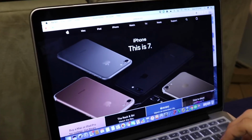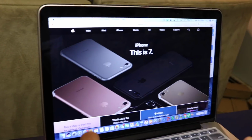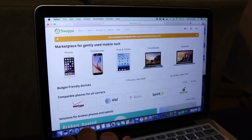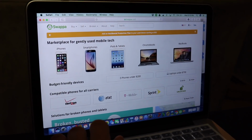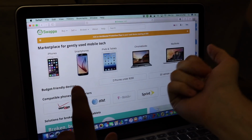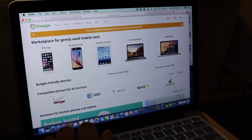How do I list it? Which is pretty much just the easiest part. So like I said, Swappa.com is the marketplace that I sell my phones on. It's pretty much exclusively electronics. It's mostly phones. It started with mostly phones. They have iPads, Chromebooks, MacBooks, all of that stuff as well.